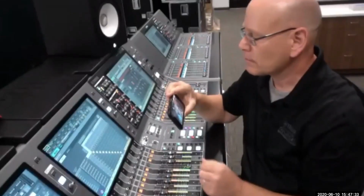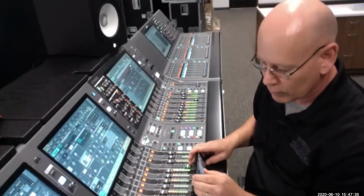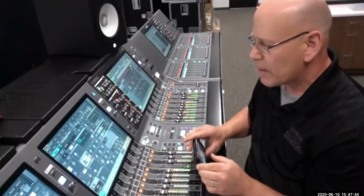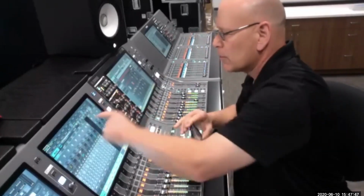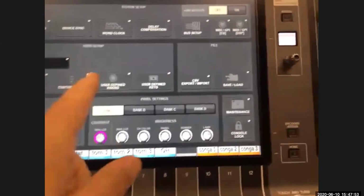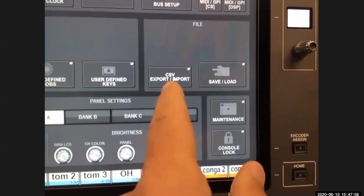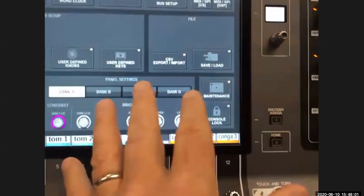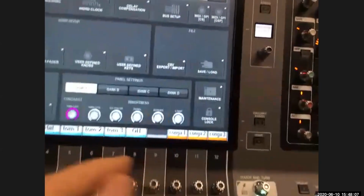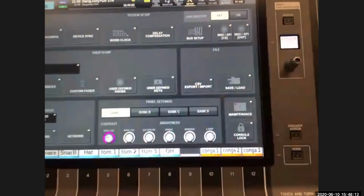Yeah, so Dennis actually asked, instead of having to use the editor, will you be able to have an Excel sheet load for channels, groups, and aux names? If I'm not mistaken, you can do that now. If I go to setup, same as with the CL and QL, you can import, export a CSV file. So I recommend you start from the desk first, so you have the formatting and you get the colors and everything. You've been able to do that for a while, if I'm not mistaken, by way of the CSV import or export.